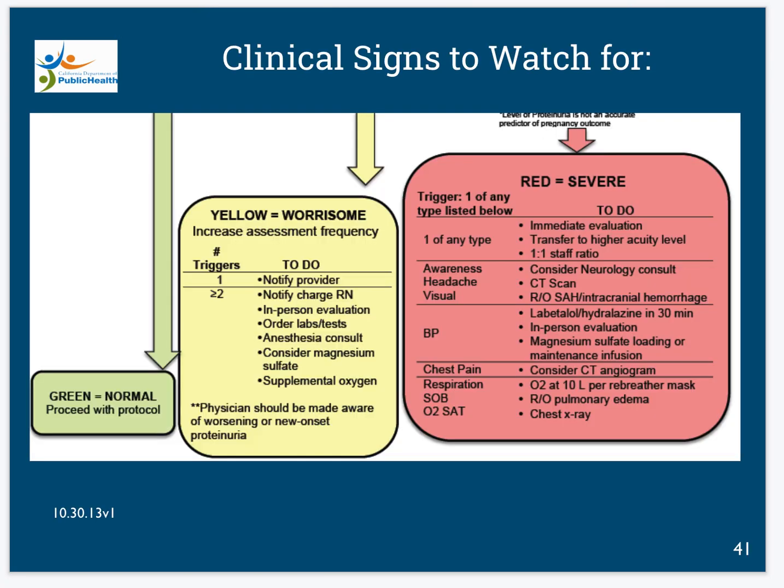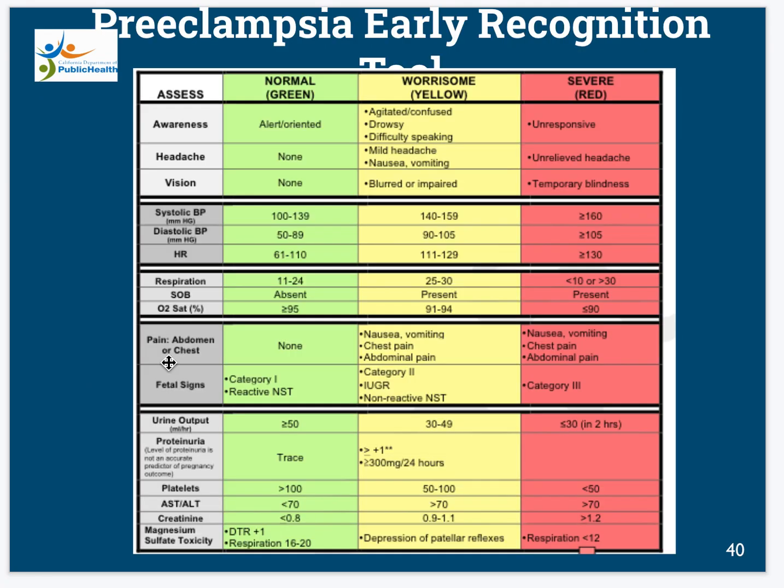And then if you go on to the next phase, it tells you if everything is in the green, you can proceed with normal. But if they start to have a trigger or more than two, this is more nursing related, but you can think for yourself, like you would notify the provider, order lab tests, consider magnesium sulfate. If they start having more than one red, it starts telling you what you need to do. So let's go back up here.